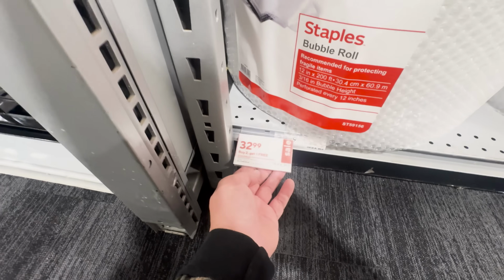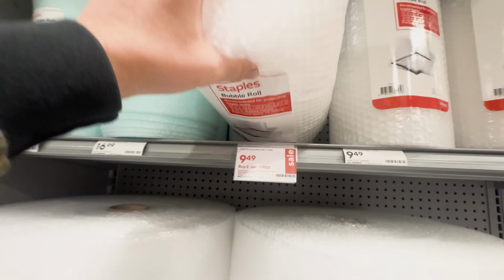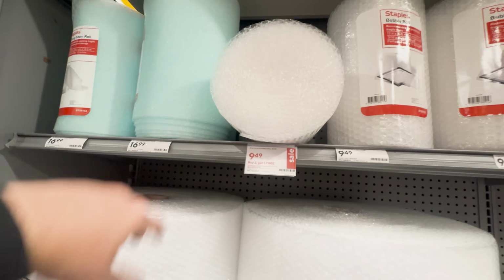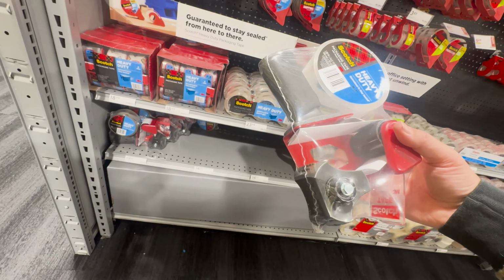These big ones are buy two, get one free. These ones are 10 bucks. Buy two, get one free. They're pretty small though.